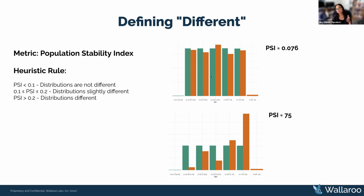But if we jump ahead to the distribution I was calling April 2020, actually even visually, you can see that when you bin according to the baseline binning scheme, it comes out very differently. We're getting way more values in the upper bin than we should, which is consistent with what we saw visually. And if we calculate the population stability index, we get a very, very large number that's way above 0.1 and is definitely an indication that these two distributions are different.